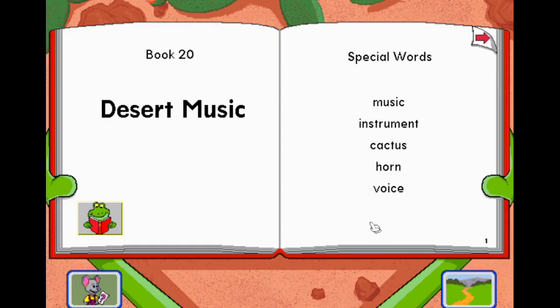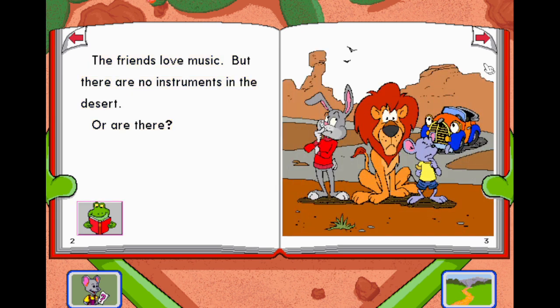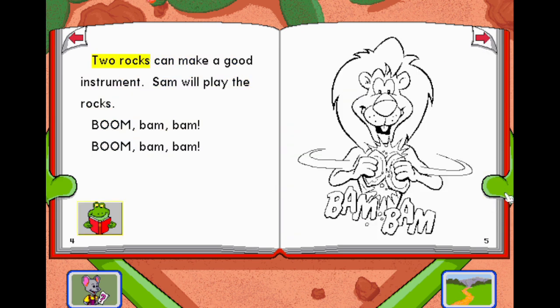Book 20. Desert Music. Guess how many instruments the friends find in the desert. Special words are music, instrument, cactus, horn, and voice. The friends love music, but there are no instruments in the desert. Or are there? Two rocks can make a good instrument. Sam will play the rocks.